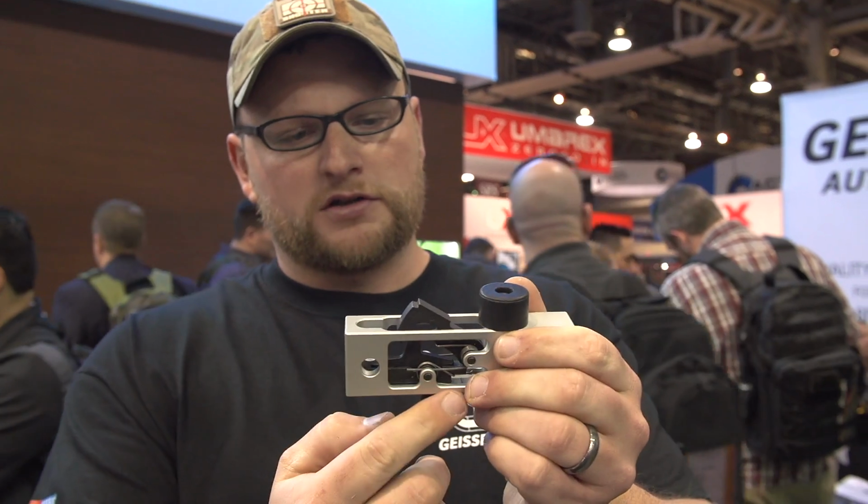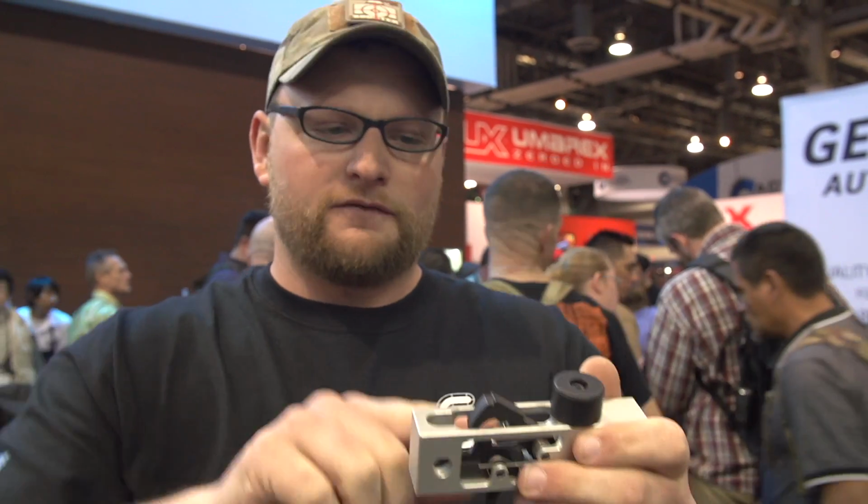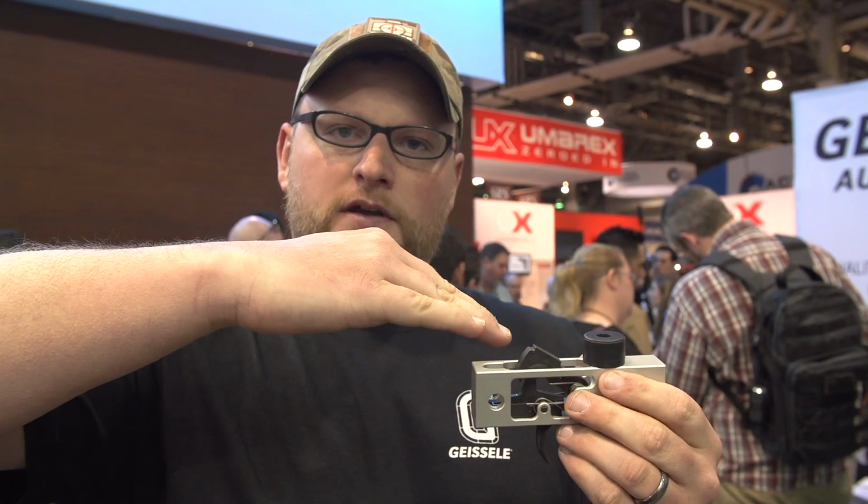And what positive engagement means is that when you're squeezing the trigger and pivoting it out of the way off the hammer hook, it's actually pulling the hammer back slightly before it releases the hammer. Now, positive engagement, you're probably going to see that a lot in factory triggers, okay?